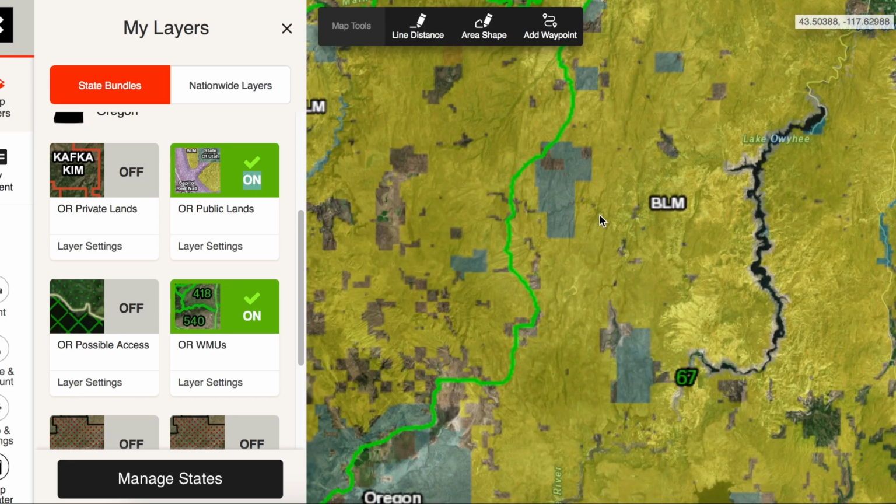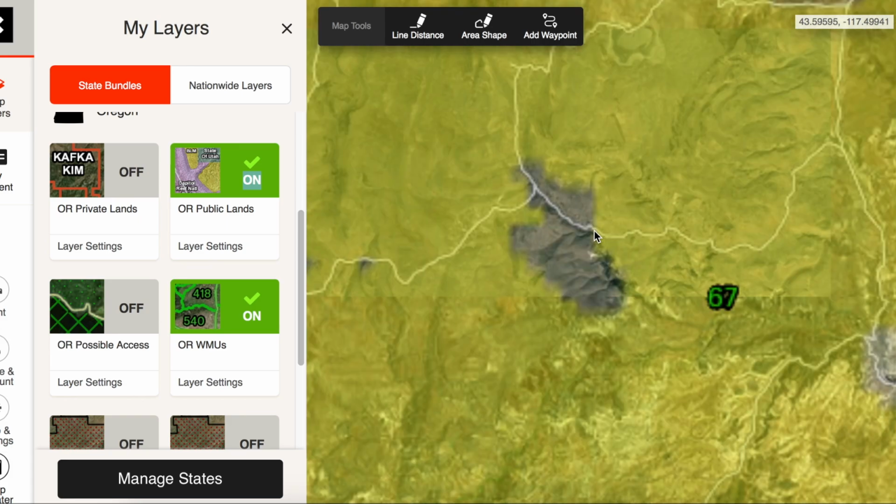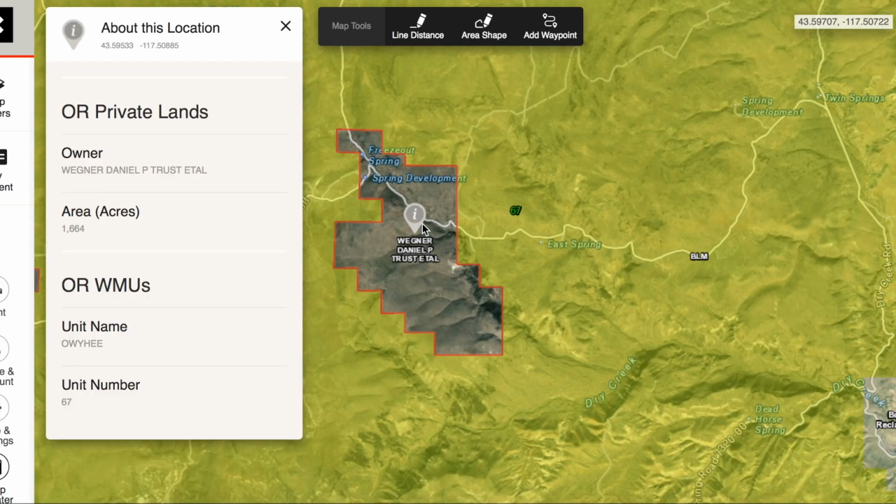Okay, so it literally breaks it down. But say there's a couple pockets in here, and I'm like, well, there's no yellow there. Like, what if I see a giant buck on this hillside right here? Is that public land? So we're going to come up here to the Oregon private land toggle. You see that? The red border just popped up. So Daniel P. Wagner, his trust, owns that. So if I'm like, I wonder what that means. Oh, look at this. I click on it. It says Daniel P. Wagner Trust owns it. 1,664 acres is what's in here. But look at this. Private lands. I can't hunt here unless I have access.